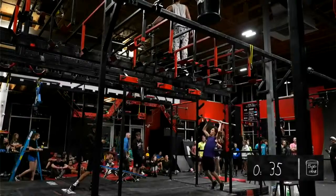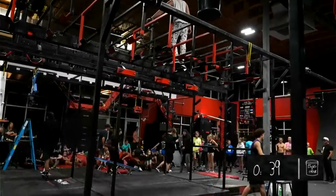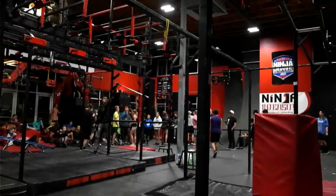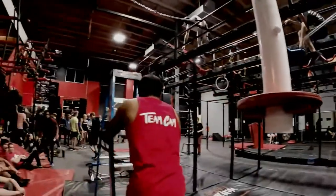He goes now, salmon ladder time. Oh, just couldn't get both bars, or the bar onto both rungs there. And that's going to do it for Mr. O'Boyle. All right, now on to Taylor Green.